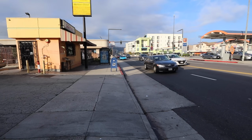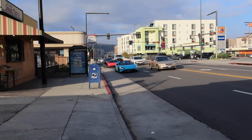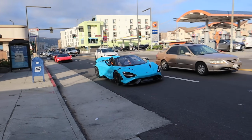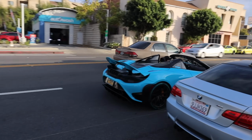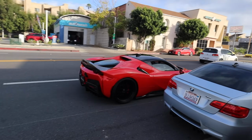Beautiful car. Big boys right here. Appears to be a 765LT. That is gorgeous. Wow, an SF90. Wow. The cars pulling in on today's drive.